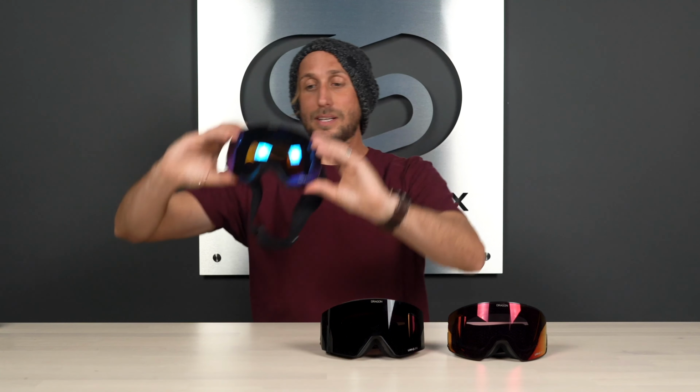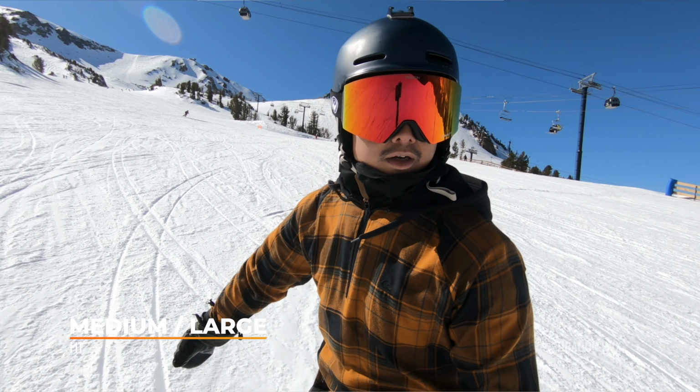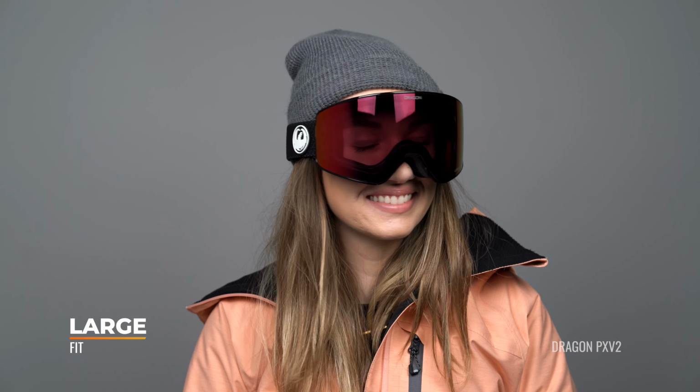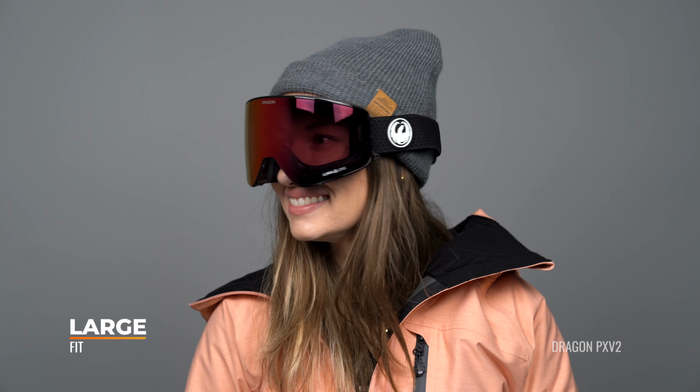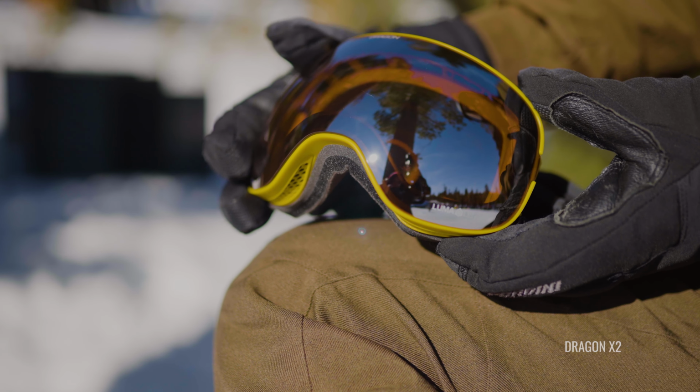So that's the X2, and I should say this fits about a medium to large size, I would say. The RVX is about a medium to large as well, and the PXV2 probably a large if I were gonna put a sizing on that. This model's been around for quite a long time. I don't see it going anywhere soon because it's a tried and true design that stands the test of time. X2.